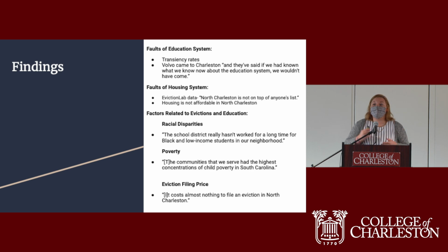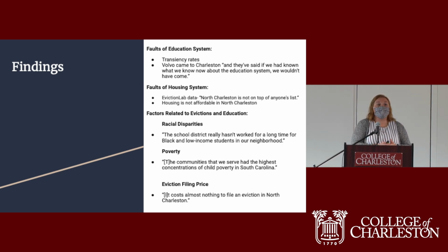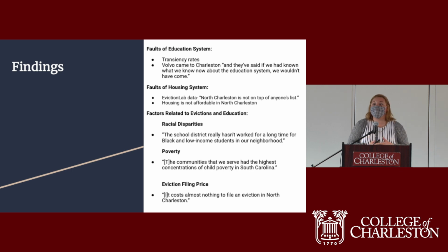And the Eviction Lab shined a harsh spotlight on a city a lot of people just don't talk about that much. So then I moved on to factors that were related to education and evictions. Racial disparities were one of them. One of the officials said the school district really hasn't worked for a long time for Black and low-income students in our neighborhood that they work in. And from stories that I heard regarding racism in the schools, it was evident to see that this was true.